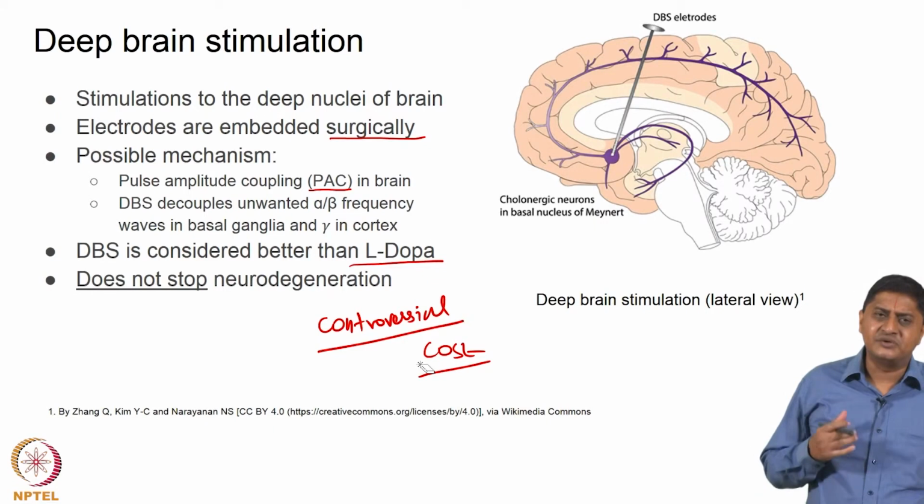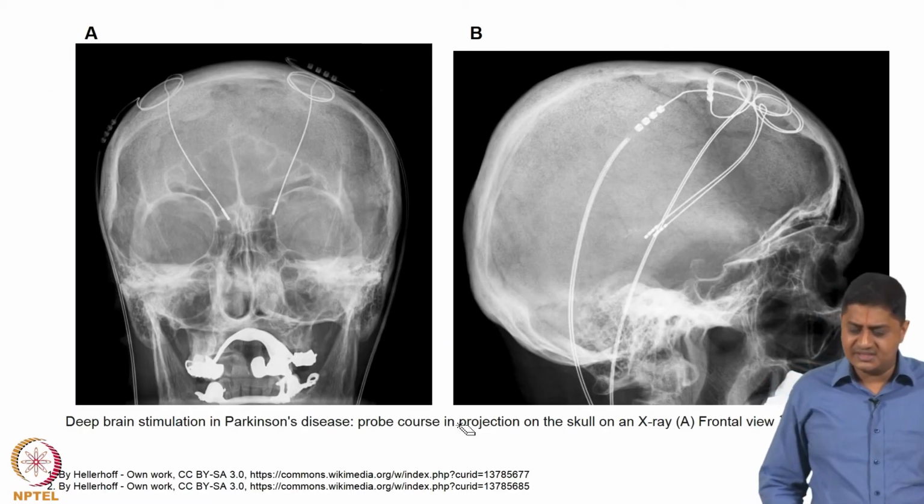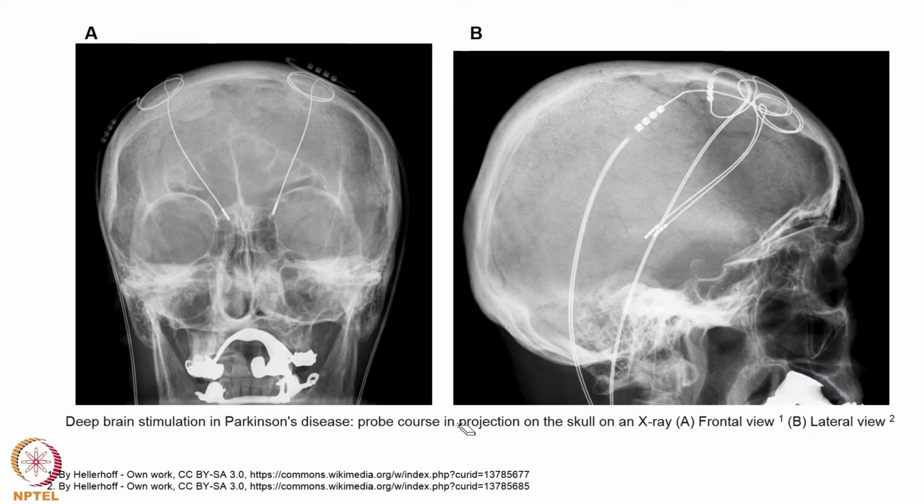People are trying to understand the physiology behind this, the exact pathophysiology and the improvement due to this continues to be elusive for us. So, here is an X-ray picture showing the electrodes, the probe cores in projection on an X-ray. This is a frontal view. So there you see the implant. So that is the electrode, that is where you see in the lateral view. So that is where you see, bilaterally on both subthalamic nuclei.